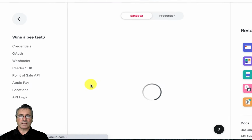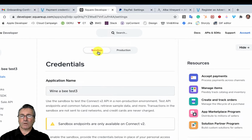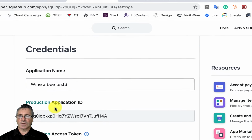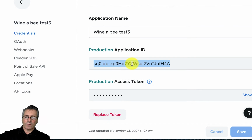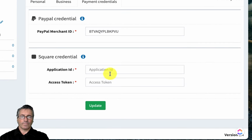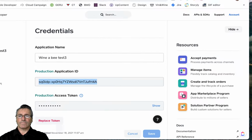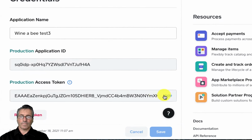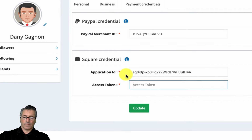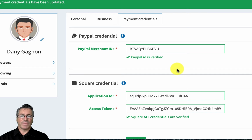You open it. Now you have sandbox and production, so there's no need to go for test because it's already been tested. We simply go for production. Now there's two numbers we're interested in. Application ID, which is this one. Once again, control copy. And we click here and we need the access token. And then the update. Job done. So it's all done.